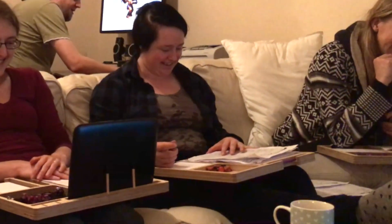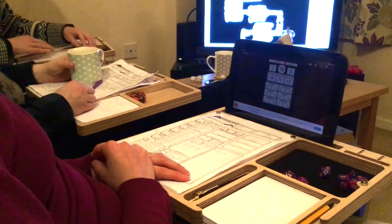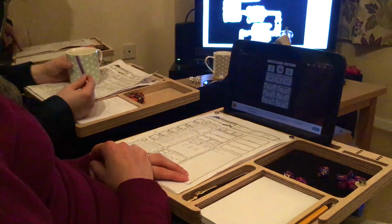I'm not sure my face painting ability is that good. Is it? Can you climb trees? Yes, I can climb a tree. Great. We'll put a rope up there. You can climb up the rope.